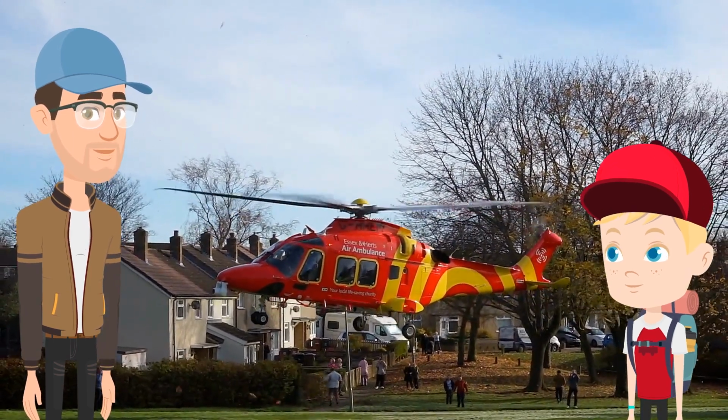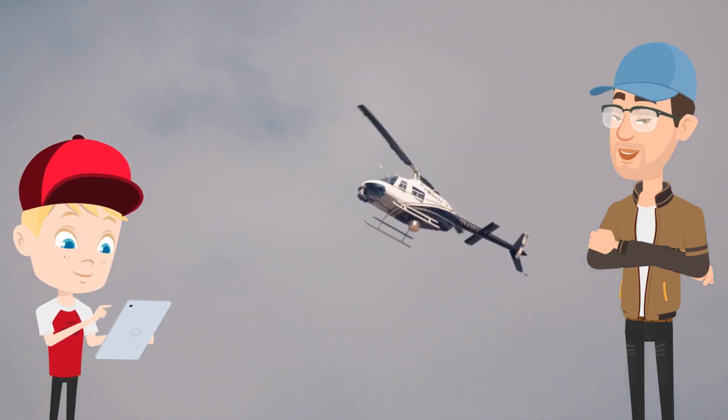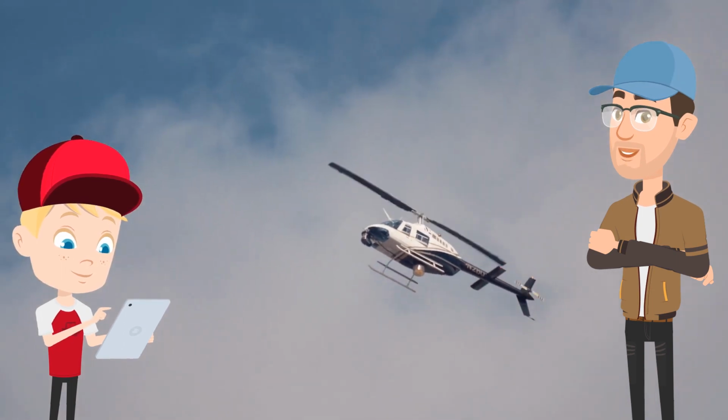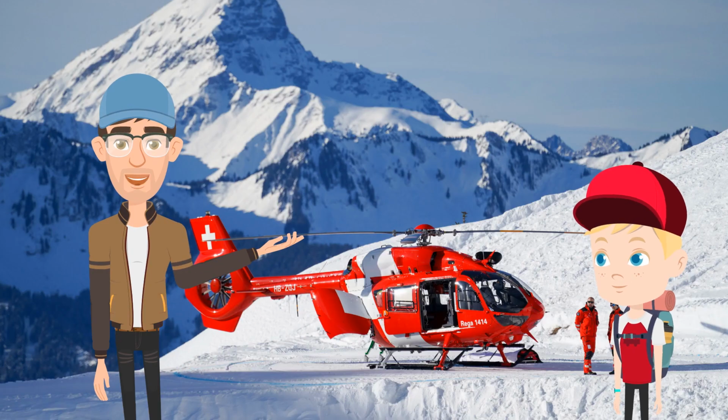So, what have we got here then, Chad? This is a great shot of an amazing helicopter just taking off from the airbase near to where I live. So, my notes say that helicopters are agile aircraft capable of taking off and landing vertically? That's right, Jack. The lift and thrust of helicopters are provided by spinning rotors, usually featuring 2 or more blades.